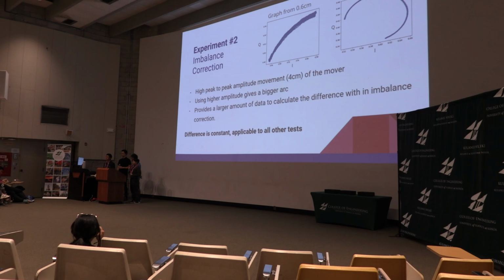So the experiment that we carried out for imbalance correction was we just set them to a high peak-to-peak amplitude of 4 centimeters. The reasoning behind this is that using a higher amplitude for our mover gives us a bigger arc. As you can see in the image on the left, using a 0.6 centimeter amplitude for our mover gave us only a tiny portion of our arc. But using the 4 centimeter amplitude, as you can see on the right image, we get a larger, more pronounced circle. This gives us a larger amount of data and more numbers to use to calculate the difference between those 2 channels with imbalance correction. And the good thing about this is that because it's a hardware issue, the difference between those 2 channels is constant, and we can apply it to all 4 tests.